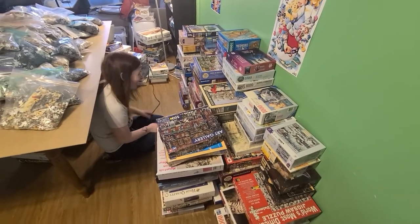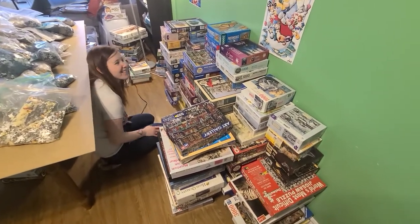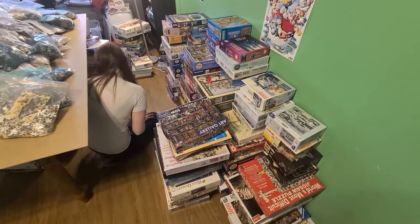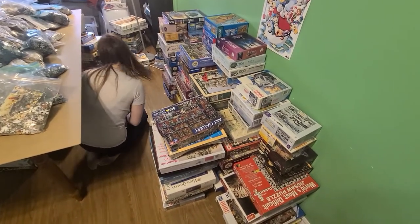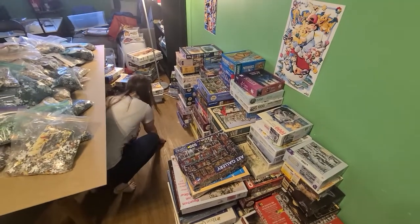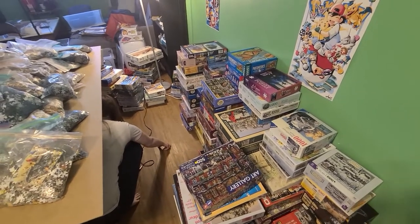200. This is like 101 puzzles right here, just so y'all know. 101 boxes. Okay, like 101 Dalmatians, but hopefully easier to store and train. Okay, yeah.